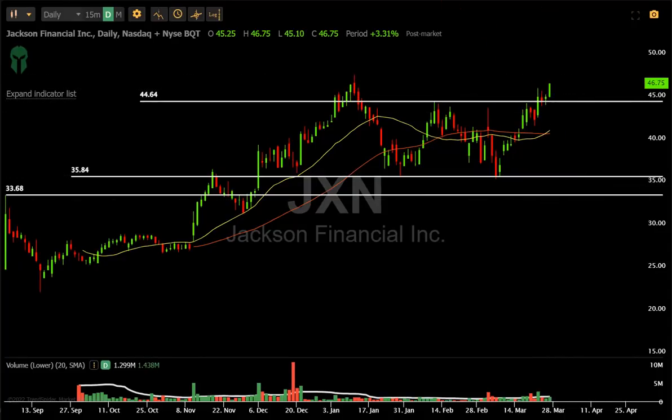These new issues, especially coming out of corrections, are going to get a lot of attention. Why? Because there's no overhead resistance. If there's no overhead resistance, there's no supply. So you're going to see people play these more. It's one of the reasons why GFS is moving a little bit more than some of the other semiconductor names. It's one of the reasons why people are going to focus on names like this more than some of the other names.